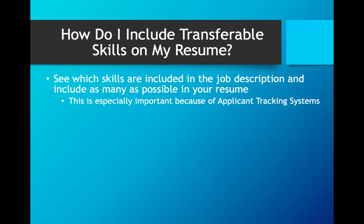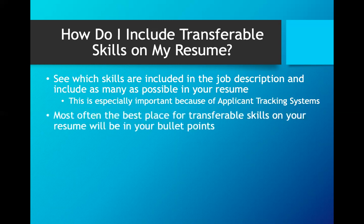So you really want to do your best to make your resume and the language in it reflect the skills and experiences that you're seeing listed in the job description. Most often, the best place for transferable skills on your resume is going to be in your bullet points, because then you can provide some context for them and discuss how you have developed or demonstrated those skills.